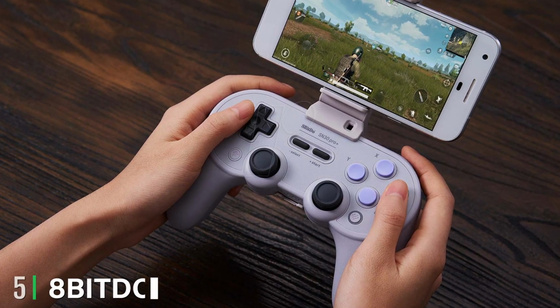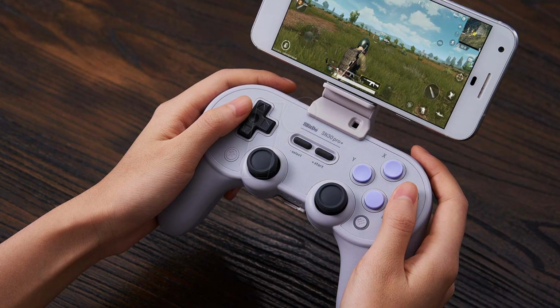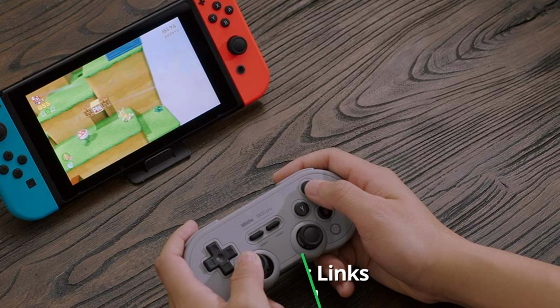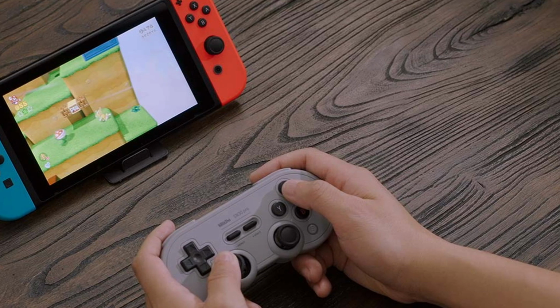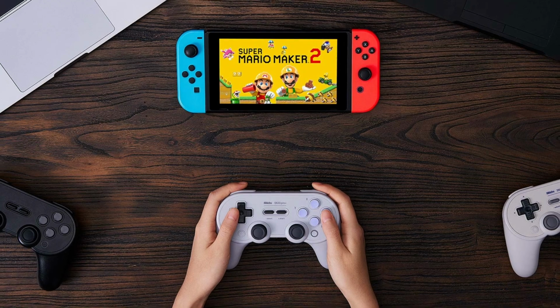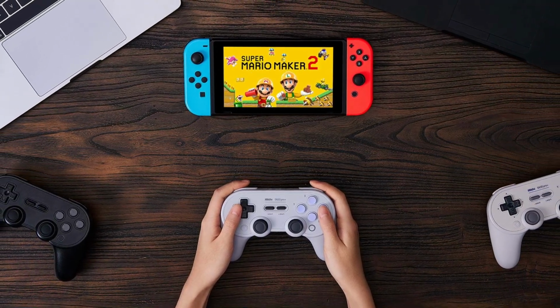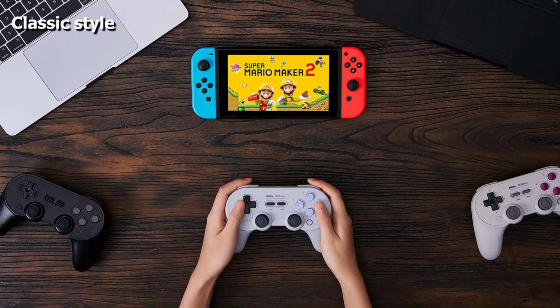The number 5 position is held by Ebitdo SN30 Pro Plus Bluetooth controller. These days, PC gaming is pretty much all-encompassing. There are few things you can't do on the platform, and many people play all kinds of classic retro games that were meant for PC. In fact, it is likely that the vast majority of people playing retro games these days do so using a PC or a Raspberry Pi. The SN30 Pro Plus from Ebitdo is the PC retro gamer's dream controller.